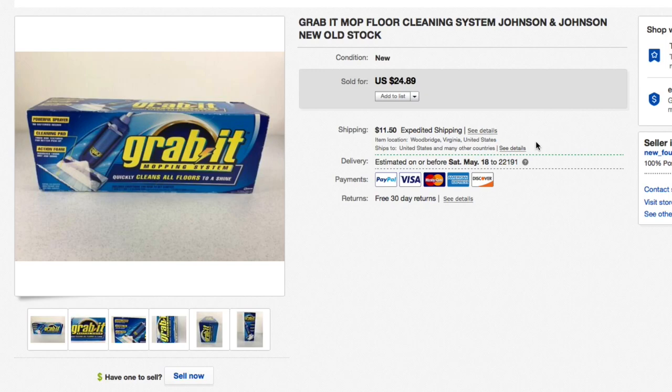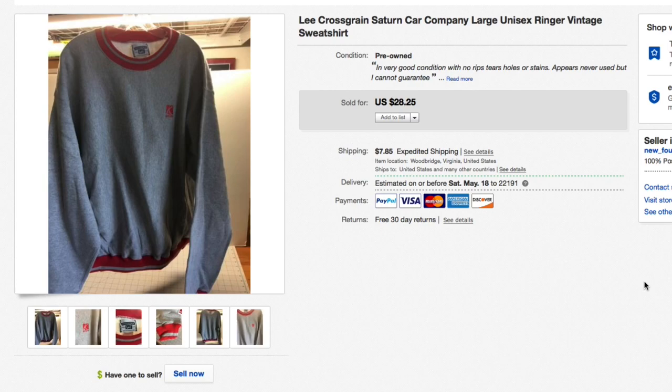Next up, the Dark Knight Rises again, the picture. This is a cross-stitch Saturn car company sweater. I've talked about Saturn stuff before. I have sold mugs and steins and sweaters and jackets and all kinds of Saturn stuff. I pick this stuff up when I find it in good condition. Had this listed for $28.25. Somebody shot me an offer of $24 and I accepted. $24 plus $8.30 shipping. All in of $32.30 on the Saturn sweater. I like it.